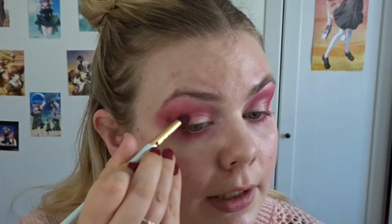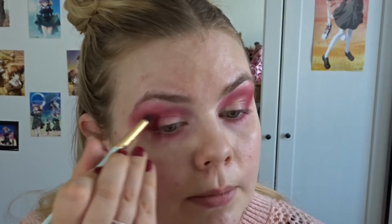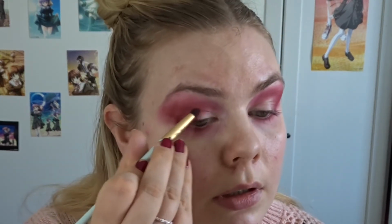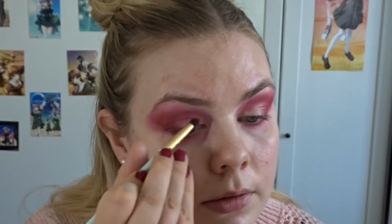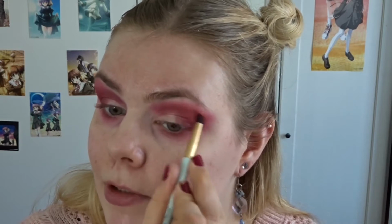Okay, I think we're going to deepen it up just a little bit more, and for that I'm taking this purple shade right there. And I'm mainly focusing that in my outer corner. But I'm also taking it in the crease a little bit. I'm not sure if this is actually deepening it up at all.